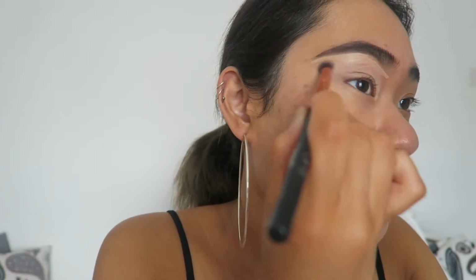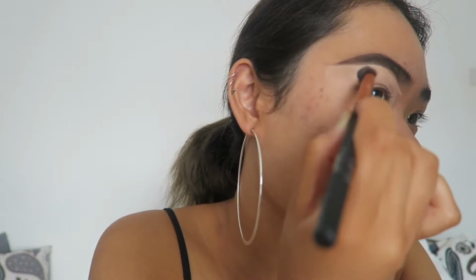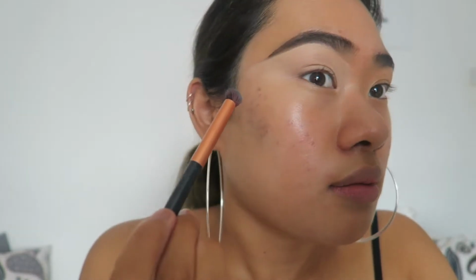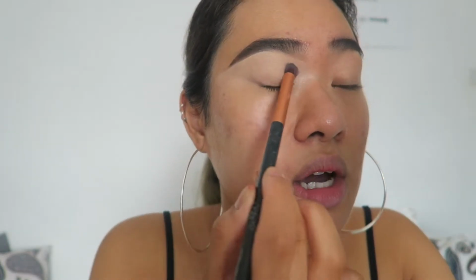It's thicker than the Maybelline Fit Me. It dries quite quickly actually, so you have to work a little bit faster. Wow, can you see the difference? That eye is completely covered and it's become yellow. It's gonna be nice to use under my eyes.